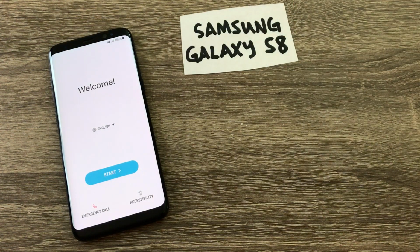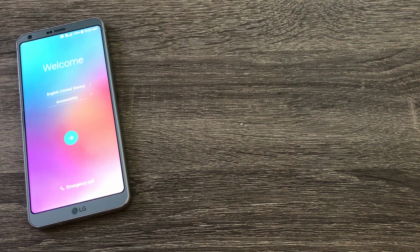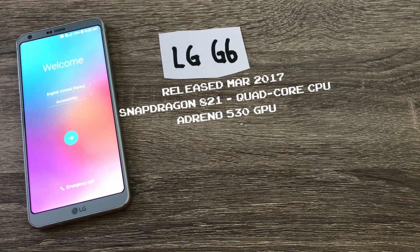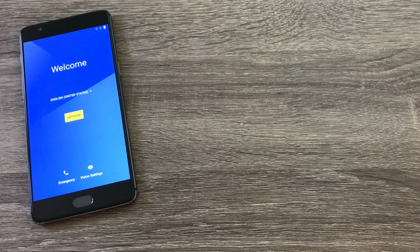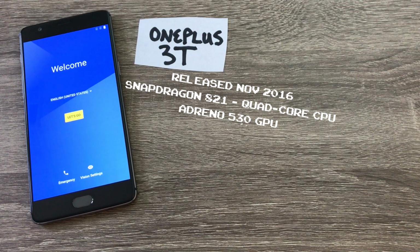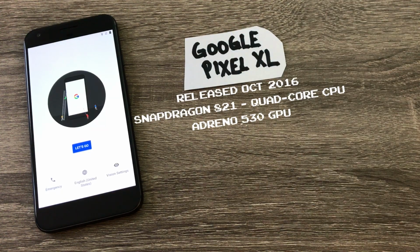Samsung Galaxy S8, released April 2017, Snapdragon 835 chipset, octa-core CPU, Adreno 540 GPU. LG G6, released March 2017, Snapdragon 821 chipset, quad-core CPU, Adreno 530 GPU. OnePlus 3T, released November 2016, Snapdragon 821 chipset, quad-core CPU, Adreno 530 GPU. Google Pixel XL, released October 2016, Snapdragon 821 chipset, quad-core CPU, Adreno 530 GPU.